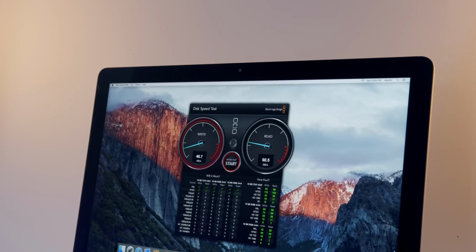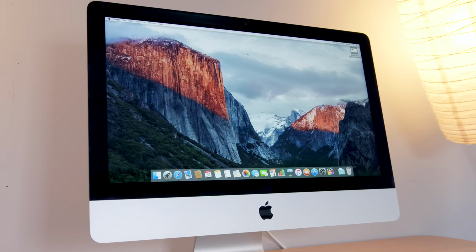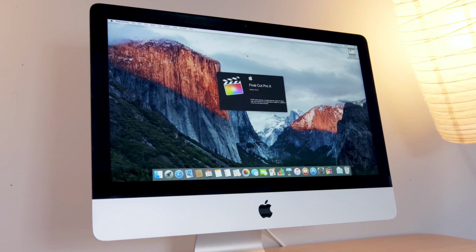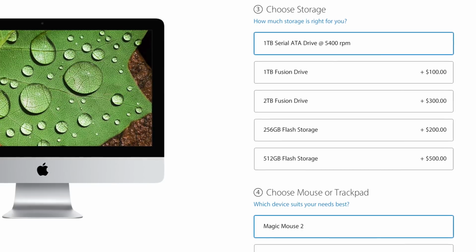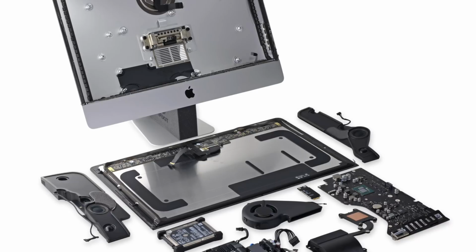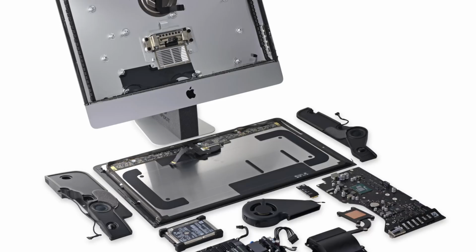The base model comes with a seriously slow 1TB 5400 RPM hard drive. This is just not acceptable on a high-end computer in 2015. Normal tasks that are nearly instant on an SSD-equipped computer are a test of your patience on the iMac, and while you can upgrade to a Fusion drive or a pure SSD, that's going to jump up the price significantly. There's no easy way of upgrading the storage yourself, and the RAM is soldered down, so if you want to upgrade, you better do it before buying.